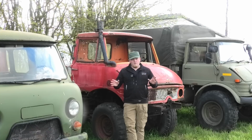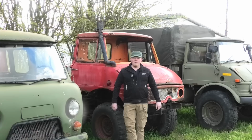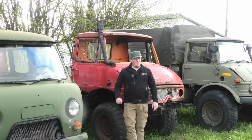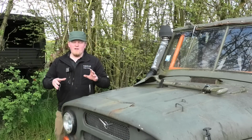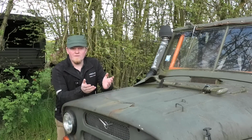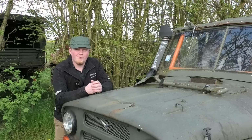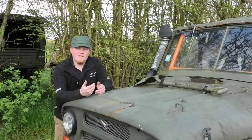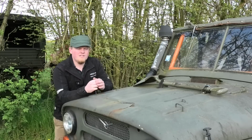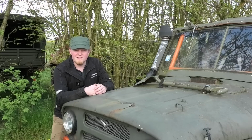Now granted, not all of them are running. Some of them just need a few bits to get going, so we'll fire some of those up, while others need, well, a lot of bits to get going, so they won't be running today. I do try to keep most of my vehicles in a state where they are running and driving, at least well enough that they can move themselves around, because that just makes everything much easier. And also, it allows me to fire them up once in a while and take them for a short little drive down here, just to keep things oiled and keep fresh fuel in them and, well, keep them alive, basically.